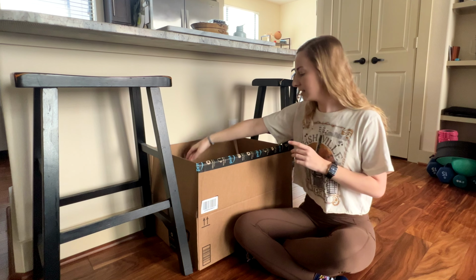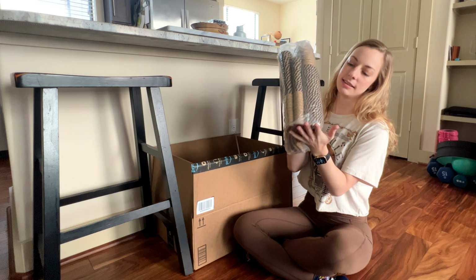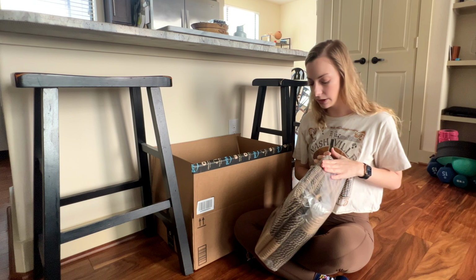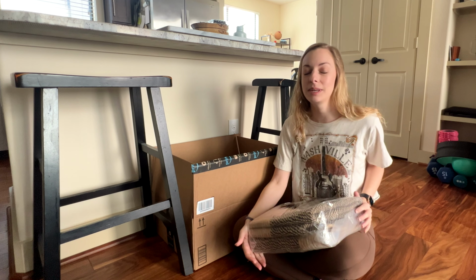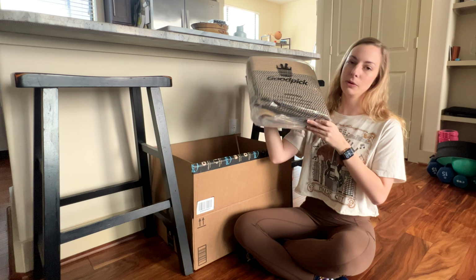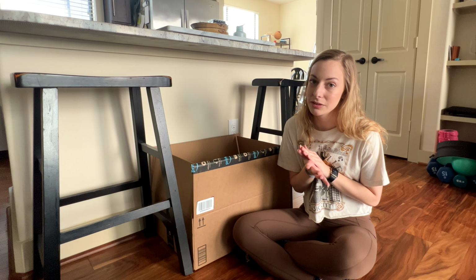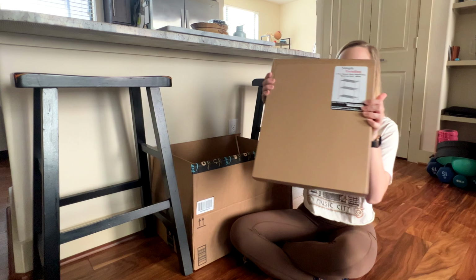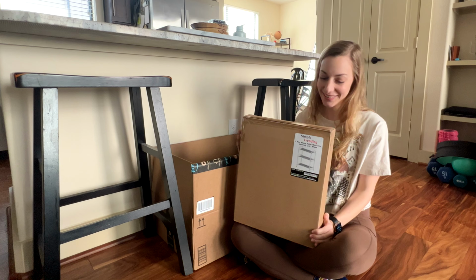And then the last thing I have in here for this space is some woven rope baskets, which I am hoping to put near our little bar cart area if they fit. Once again, didn't measure, but fingers crossed that they work. So that concludes this extremely short haul of stuff I bought for the space. Let's go ahead and get to building our 3-tier tower because, like I said, I'm kind of nervous about how this is gonna go.